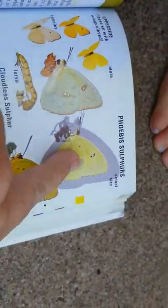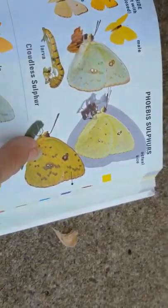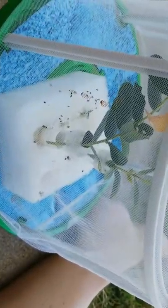Yep. So it shows that the girls are yellowish whitish and the boys are more of a yellowy orange color. All right. Well, we'll have a few more in a couple days.